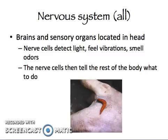One of the worm's organ systems is their nervous system. Worms are the simplest organisms with brains. Their brain isn't very complex. It's basically just a small bundle of nerve tissue. This nerve tissue, though, helps them to detect food, predators, and have a sense of their surroundings. The nerve cells in the nerve tissue can detect light, touch, and vibrations, and those nerve cells then tell the rest of the body how to react.